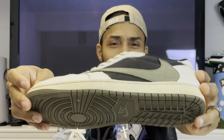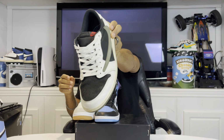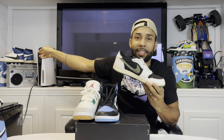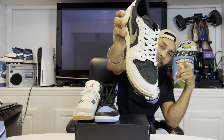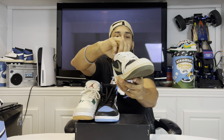I'm a very neutral type of person. I wear a lot of neutral colors. This with that nice deep green and the black, it just works. And funny thing is that I'm not really a fan of this reverse color blocking on the toe. It's kind of like the Travis Scotts I have back there, and I'm not really a big fan of it, but when I saw this shoe, something about it just had me like, these are dope. But yeah, this is my go-to, my favorite shoe of 2023.